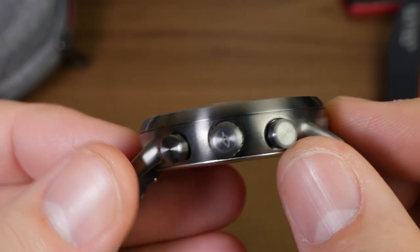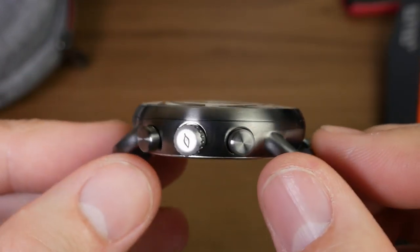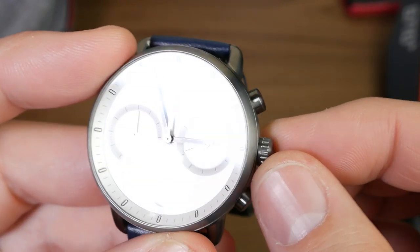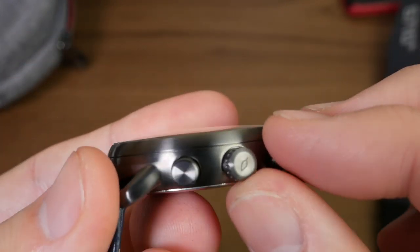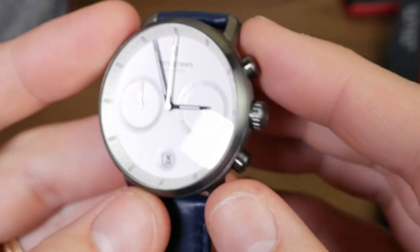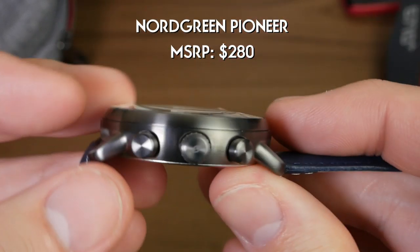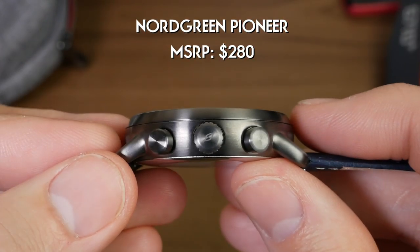Really high quality finishing, very nice brushed finish all throughout. Again, very solid case, nicely designed crown and pushers. You've got a nice signed crown there as well. Again, I think the build quality here is comparable to what you would see from major brands in this price range. So I think they did a really good job there.